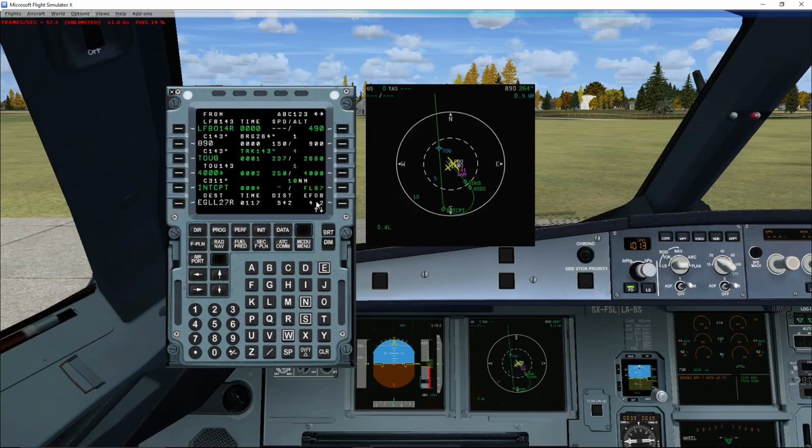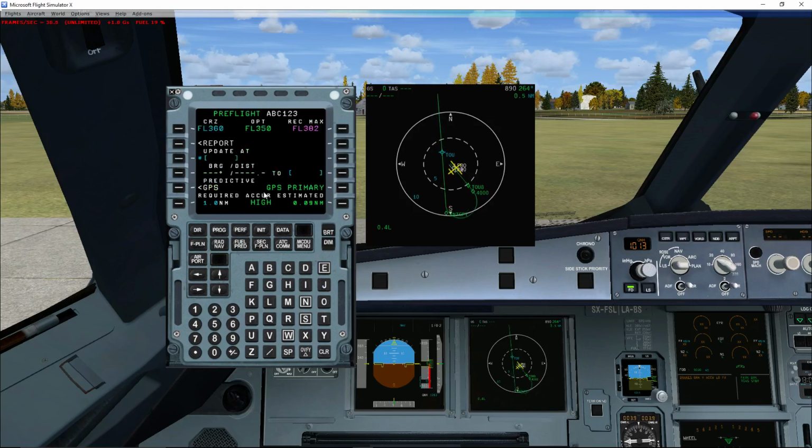What we need to do now is check and complete the progress page, and you go, oh, complete the progress page, really? Now this page is pretty much exactly as you would see it in the real thing. So you've got your flight number up here, cruise altitude that we've put in at the optimum, which it's figured out is 350, and the weather conditions we've got. Now this one up here, Rec Max. What is Rec Max? Well, let's go through these two figures then.